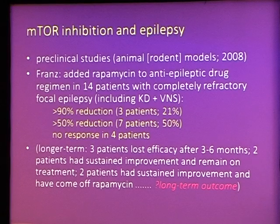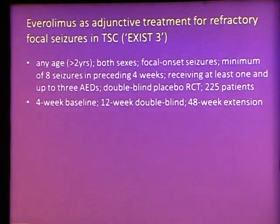Longer term, after 3 to 6 months, 3 patients lost efficacy, 2 patients had sustained improvement and remain on treatment, and 2 patients had sustained improvement and have come off rapamycin. What we don't know is longer term, after 12 months or 2 years. Okay? There's 14 patients. So because of that, we now have this study which may well be taking place imminently in the States and in Europe.